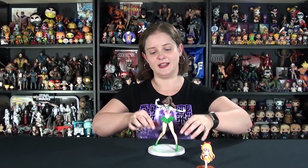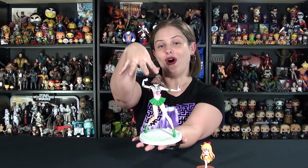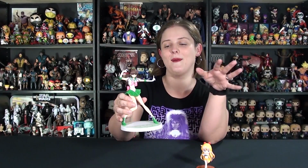So at the very end of the transformation, when they strike a pose, that is what this line is showing. So she has the one hand up and kind of in a claw, and the other hand out, and she's kind of stepping. She's nice and tall and thin and lithe and feminine, just like in the show.